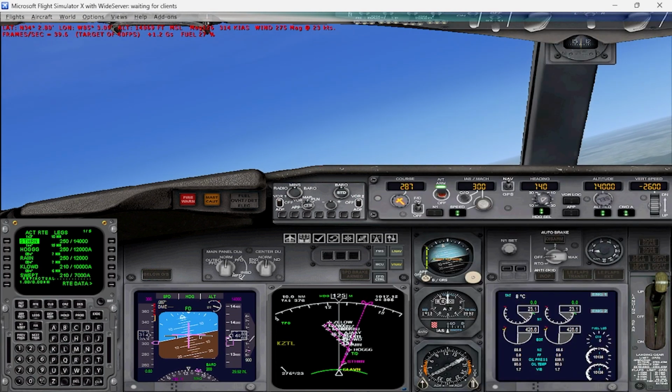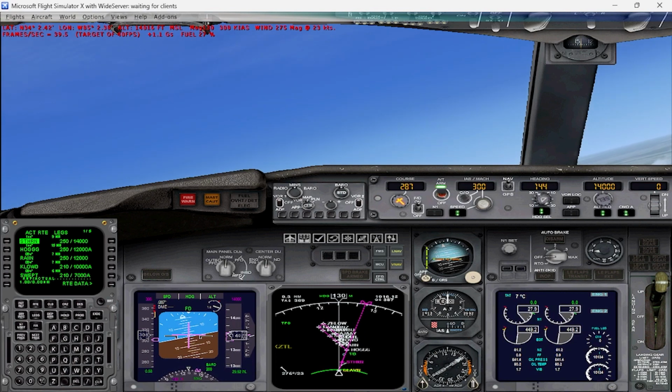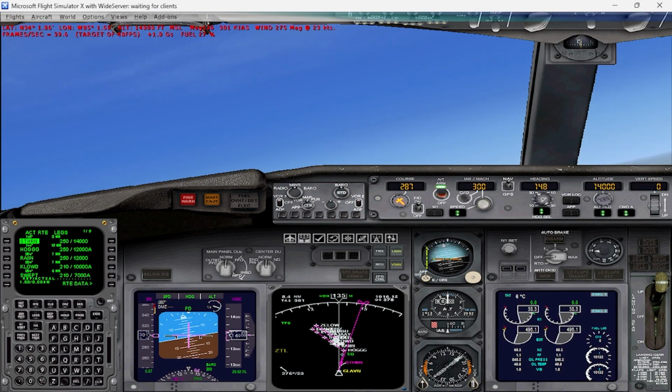Okay, we're just over GLAVN, and we're making the turn to the next waypoint, which is STHRN, and then HOGGG, where we will descend down to 12,000 feet. We're going to keep the video running all the way till we arrive in Atlanta.